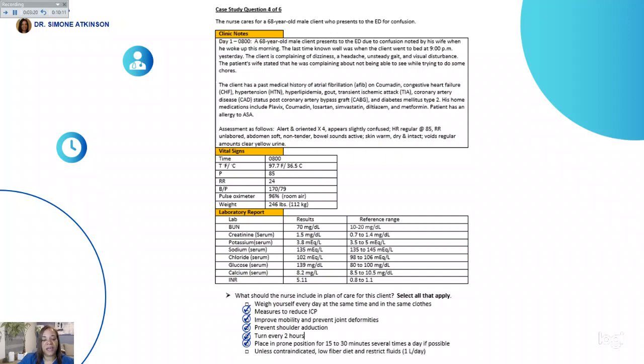So a high fiber diet would promote regular bowel movements by adding bulk to the stool and facilitating easier passage through the GI tract. And then adequate fluid is needed, and it is more recommended for having 2 to 3 liters of fluid per day. So this answer choice is incorrect.